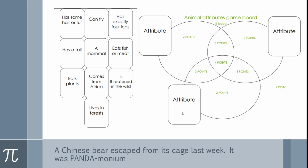Can anyone in the chat, while I have a quick look and see if there's any questions, come up with an animal that will score us 4 points? It has some hair or fur, it can fly, and has exactly 4 legs. Good luck with that challenge.